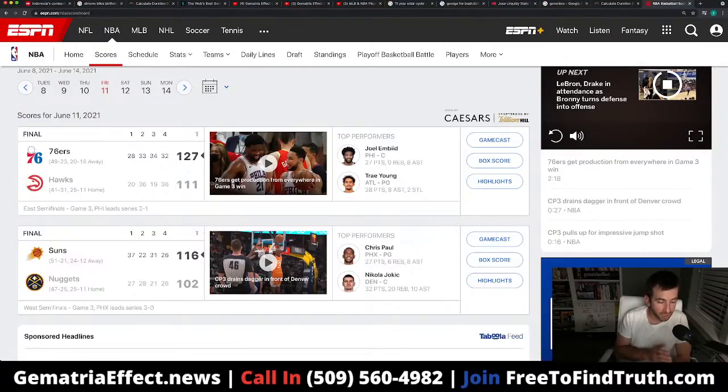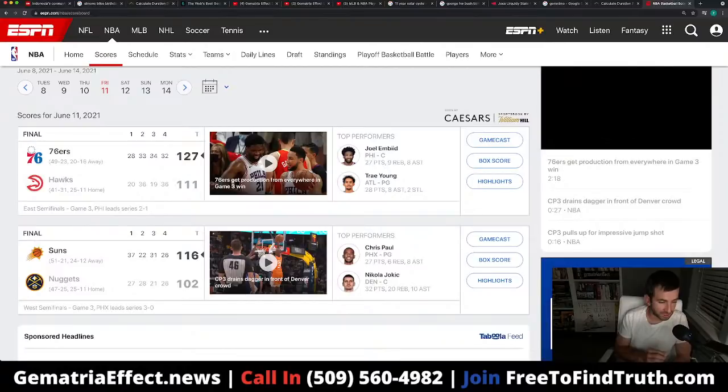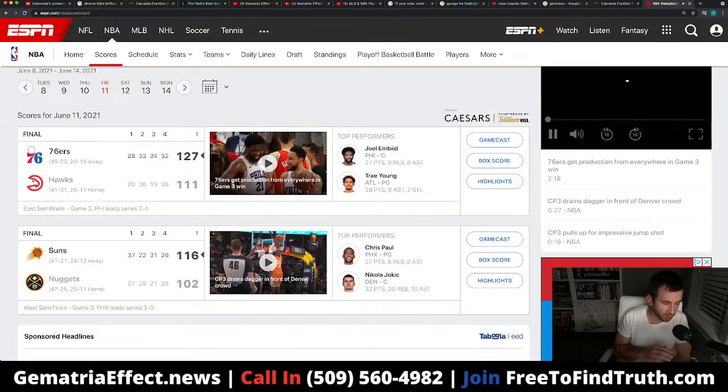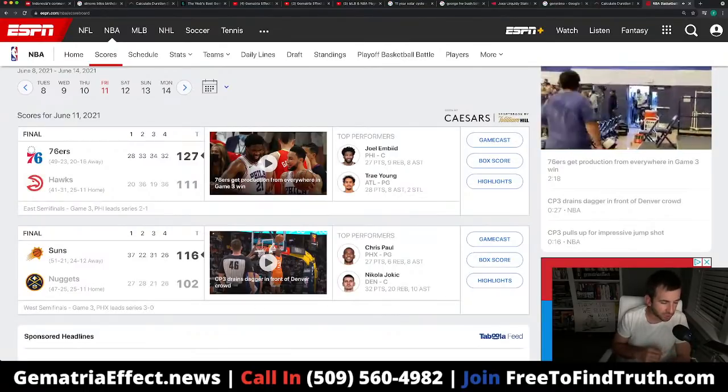In real life, you could run 1,000 simulations of a 76ers Hawks game based on the size and talent of the players on each team. Not in one of those 1,000 simulations would the Hawks ever win. Not one. And if you think otherwise, I'm telling you, you are wrong. The Hawks are small. It would never happen. The talent level, it's just a joke.